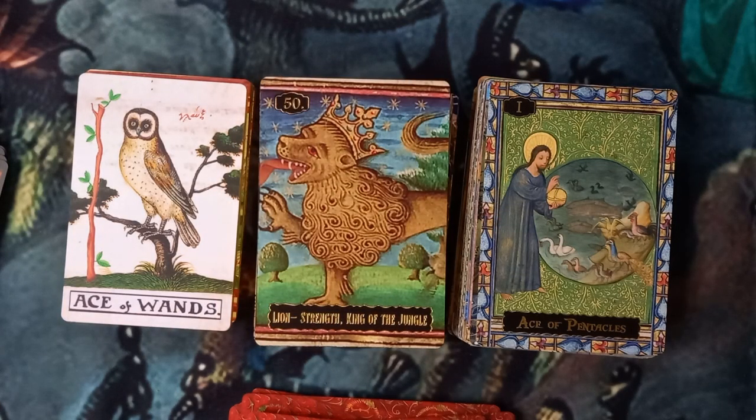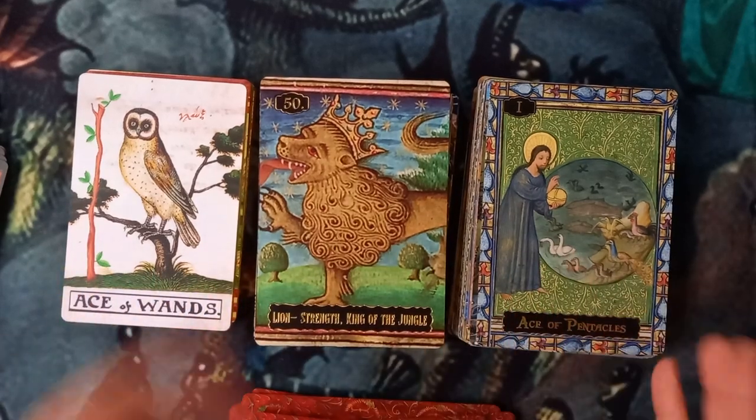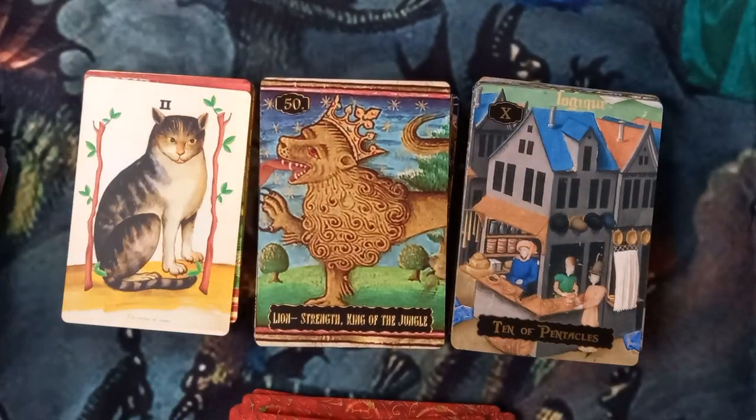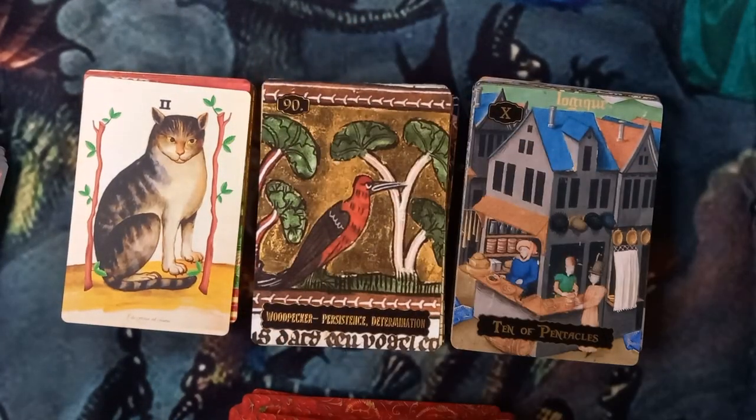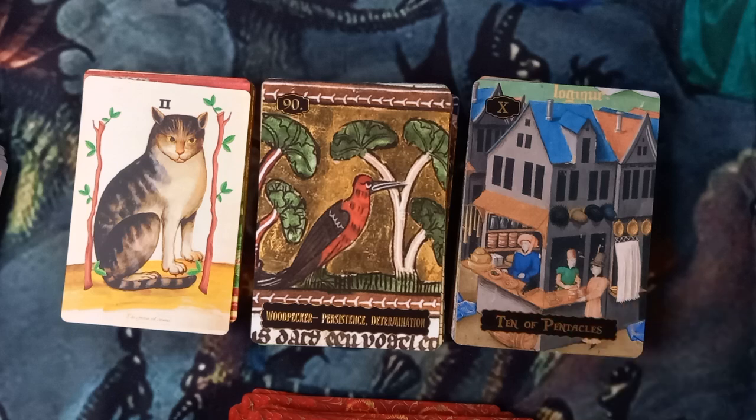Ace of Wands, Strength, King of the Jungle, and Ace of Pentacles. This is a nice set, isn't it? These are doing quite well. Two of Wands with our Woodpecker, persistence, determination, and 10 of Pentacles. I like that.